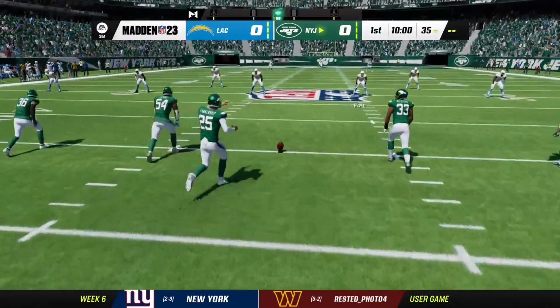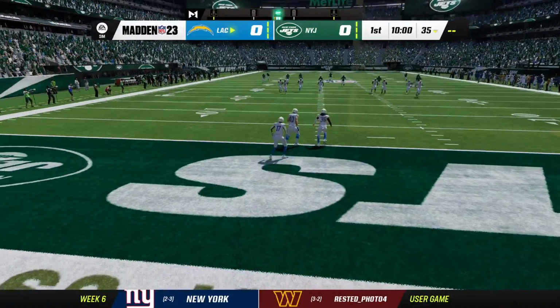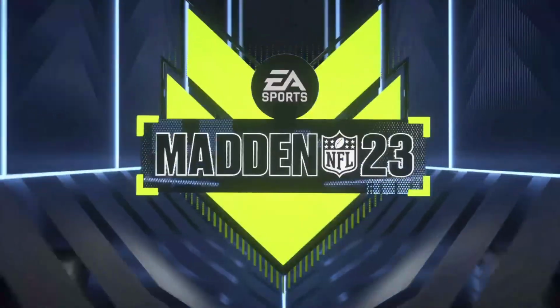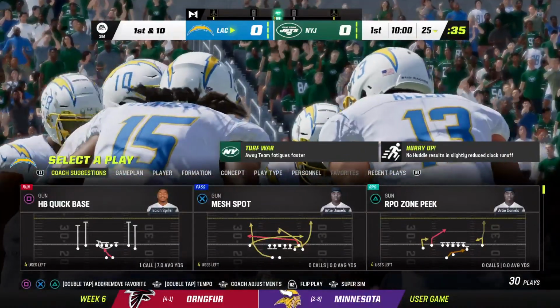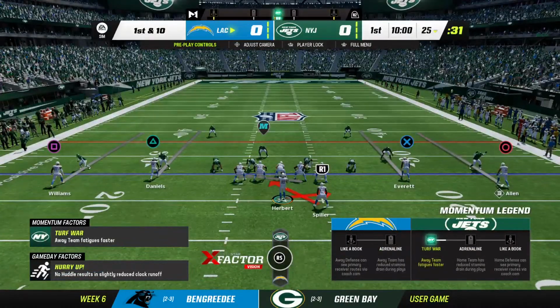Set to go now in Week 6 of the NFL season, and we are underway on EA Sports. And this will be a touchback as that sails over the end line. Here are the Chargers ready to go on offense, led by their first-round pick in 2020, the man out of Oregon, Justin Herbert.